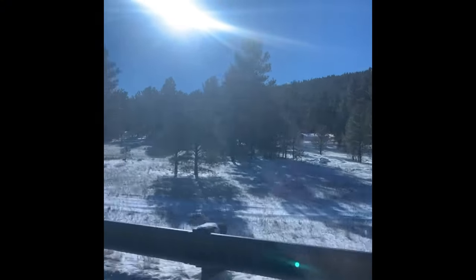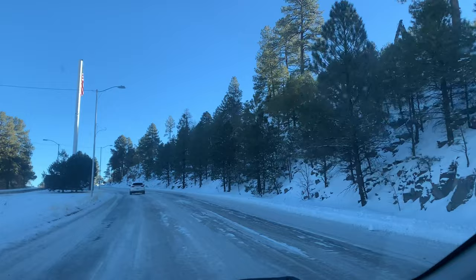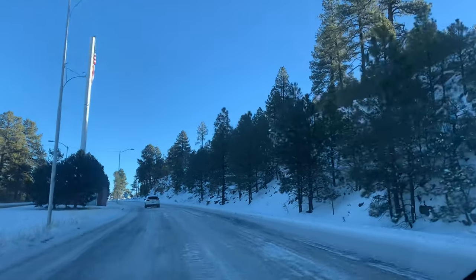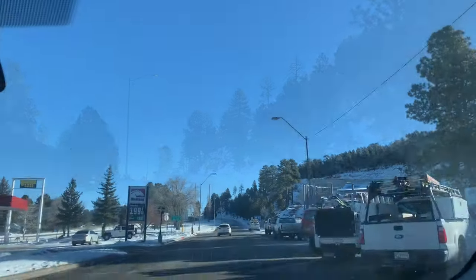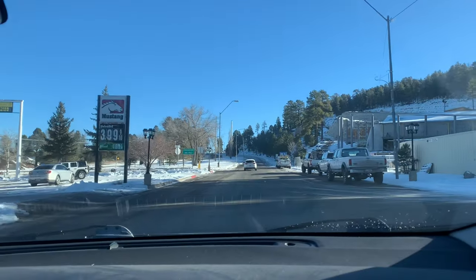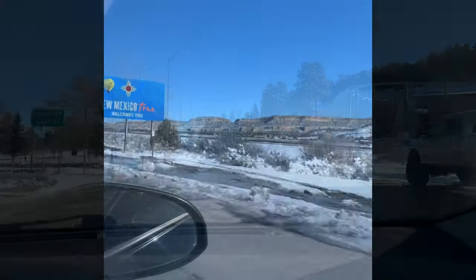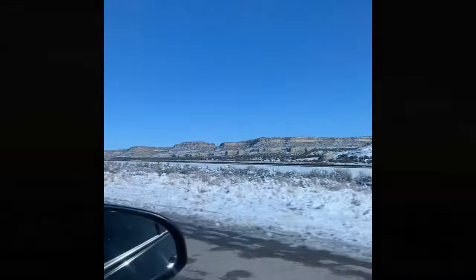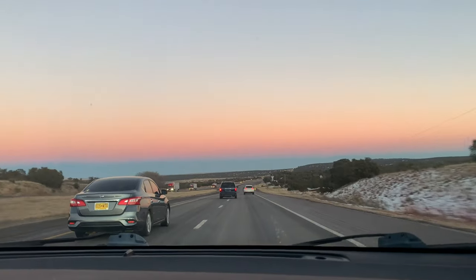Let's go on a road trip. So I took the first week of January off and drove from California all the way to Texas. Spent the night in Williams, Arizona. Cute little town. If you ever are near it, I would highly recommend to check it out. Lots of snow. It was a long drive. 14 hours later, three states, we finally made it to Texas.